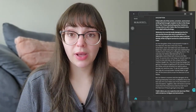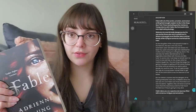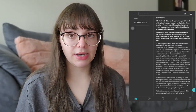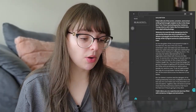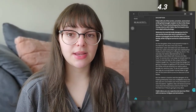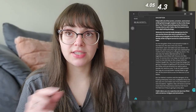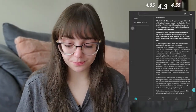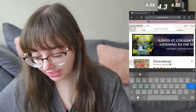So I do know that it's well loved. It's an OG BookTalk book. This author in general is a very well loved author, and so I just know this is going to be highly rated. I don't know how highly rated, but it has to be at least a 4-star. So I'm going to say 4.3, which means my window would be 4.05 to 4.55. But let's go find out what Fable's actual rating is.